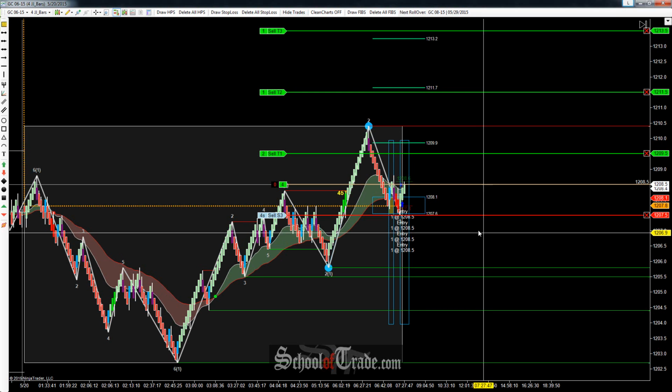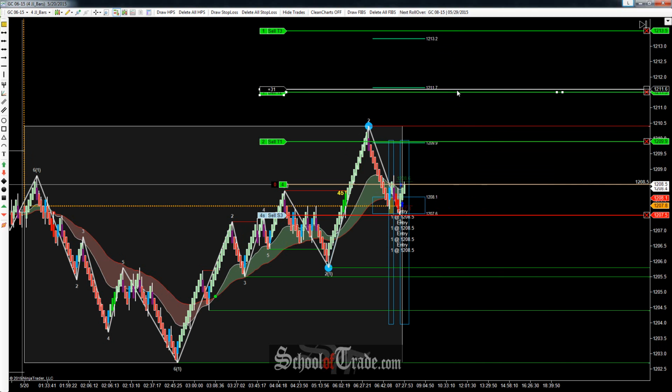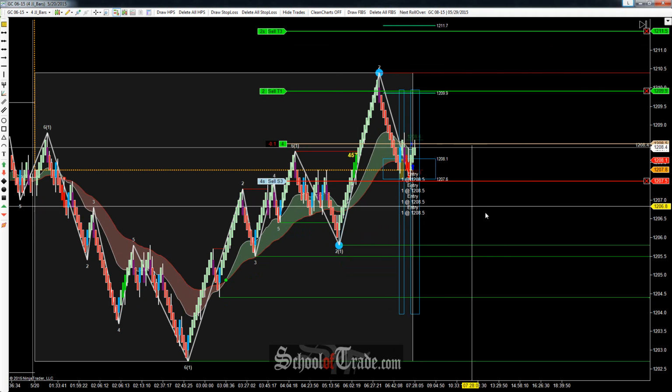Today we're going to be taking a look at a wave pattern long here on gold. Let me get my targets in place here. 1209.9 is the first one. Yeah, it's right there. That's perfect. And then we'll lock our second target down there as well. So 1211.5 is the second target. First target coming off at 1209.9.